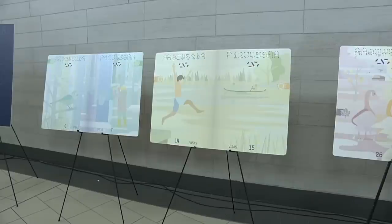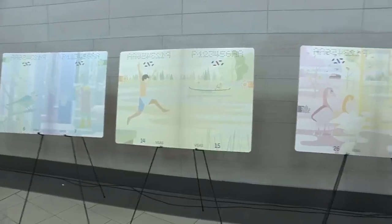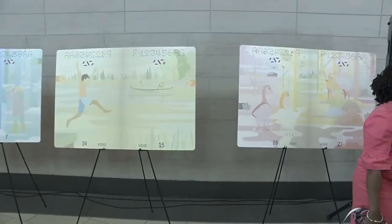Passports using the old design will still remain valid. Those applying or renewing throughout the spring and summer may still receive the older version until the current supply runs out.